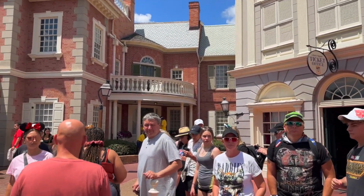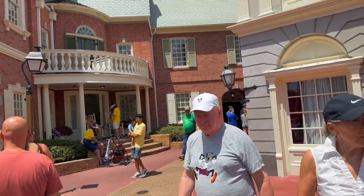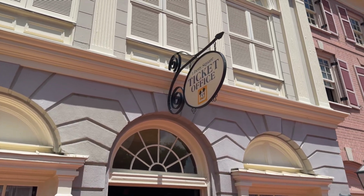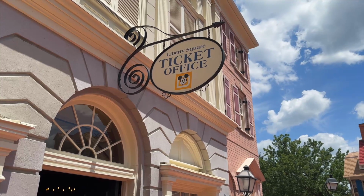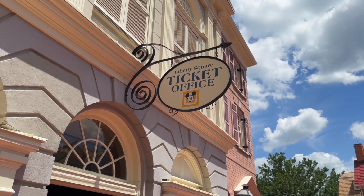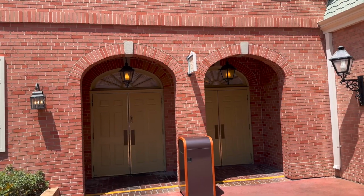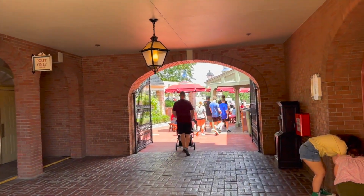But this is the annual pass ticket office just over here. So basically the ticket office. If you have any questions about annual passes, or if you want to buy annual passes, you can definitely do that in the Liberty Square ticket office. So if you don't want to go to Disney Springs and you're at Magic Kingdom, you can take care of your tickets here. Got great seating right there, rocking chairs. They're always full, so if they ever become empty, grab them. Just to sit there and enjoy.